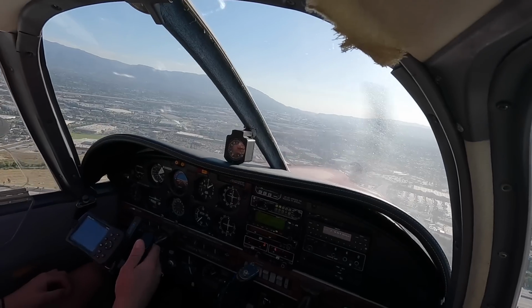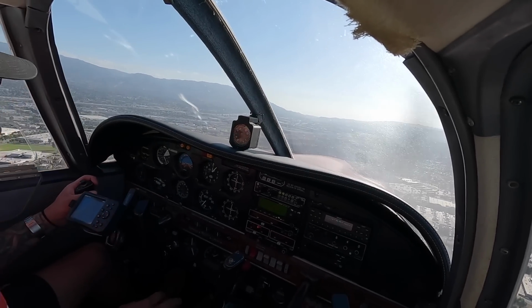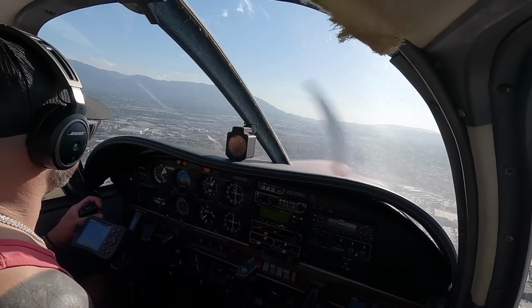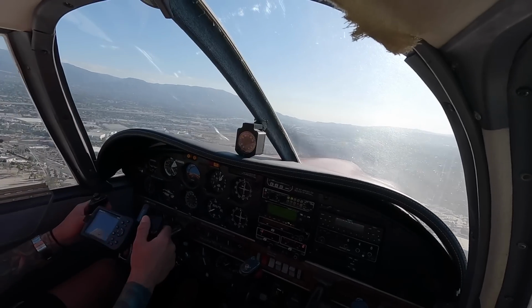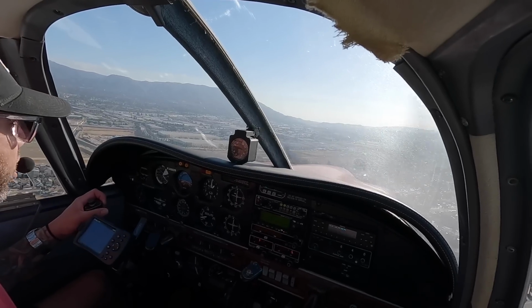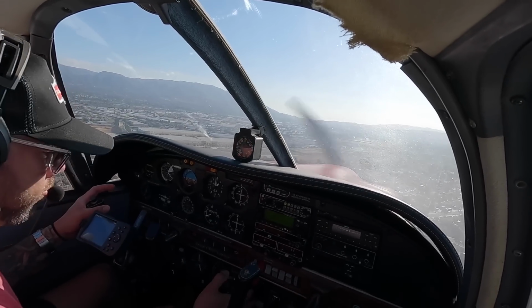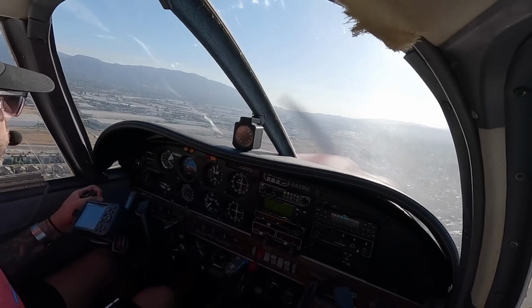A little gusty out. Corona traffic, White Arrow, 2 mile final, runway 25. Any traffic in the area, please advise, Corona traffic. Alright, we gotta be super vigilant out here. Corona traffic, White Arrow, 1 mile final, 25, Corona. Corona traffic, Cessna 630 over shopping center, entering 45, left traffic 25.